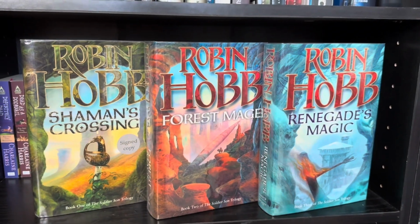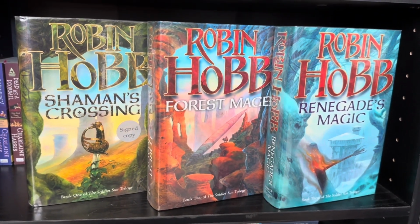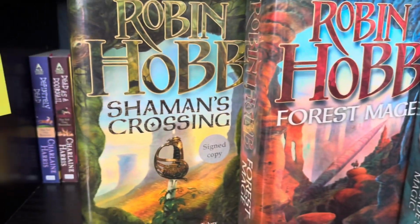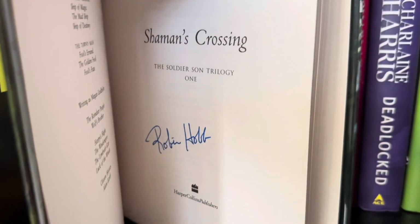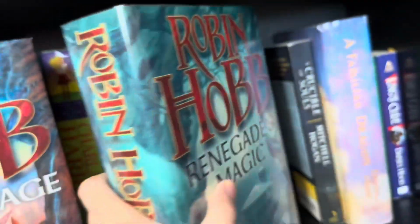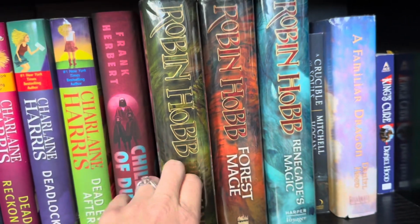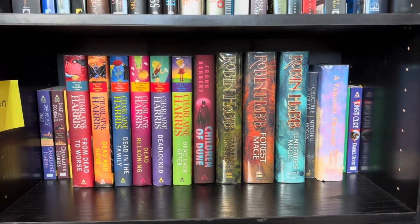These books arrived in time and I'm so excited I get to share them with you. So these are the UK edition hardcovers of the Soldier's Son trilogy, and I freaking love them. Absolutely gorgeous. And then even better, the first one is signed. Oop. I love it. Spending a lot of money on books was not really my intent when starting this project, but Robin Hobb shall not be overlooked because she's still my favorite writer. So yeah, here's the after.